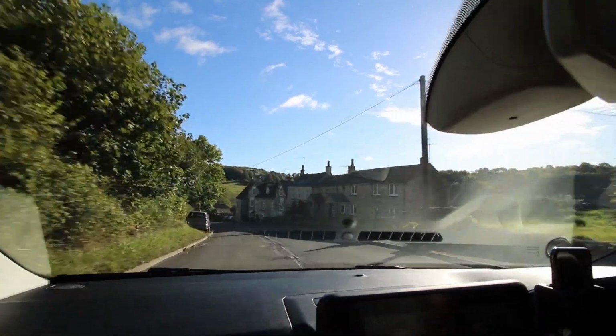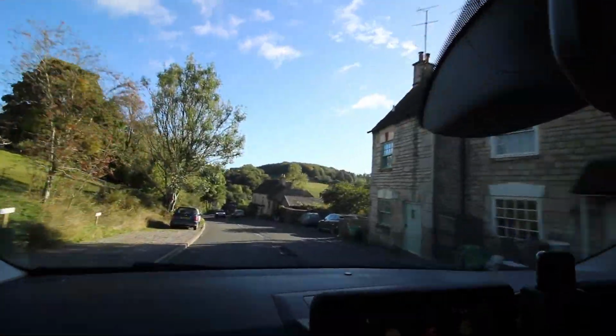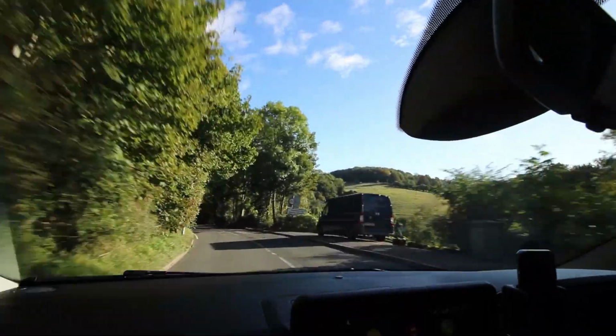Steering's weighting up very nicely. And the thing about the Sandero is, well, Dacia in general, to be honest, they offer reliable and rather cost-effective solutions on motoring. So you've got the Duster, you've got the Sandero, you've got the Sandero Stepway as well, and soon the Jogger. This is such an easy car to drive.